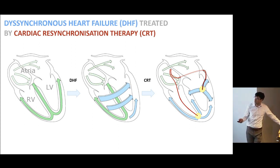This is where we have a healthy heart, with electrical activation in the atria, starting on the right, going to the left, and then rapidly activating the right and left ventricles through the Purkinje network. In dyssynchronous heart failure, on the left-hand side, the Purkinje network will be blocked or compromised in some way, and you will have a slow electrical activation from the right to left moving through the myocardium. And this is going to cause dyssynchronous, inefficient, and ineffective contraction.